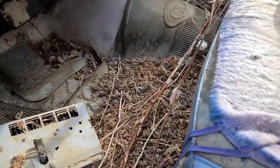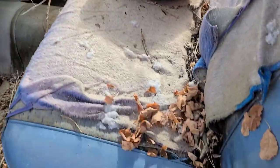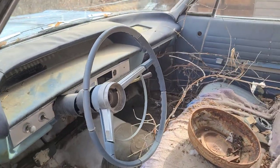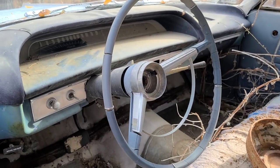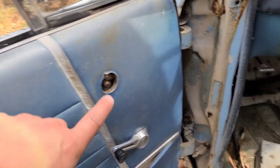The floors, just by taking a look here, are going to need some replacement for sure. But once again, the floor pans for this car are not much at all, and you can get the entire floor for this car. It's got all the interior parts that you pretty much need. Even the door panels are still intact, front and rears. The steering wheel's all cracked and whatever, but it's still here.